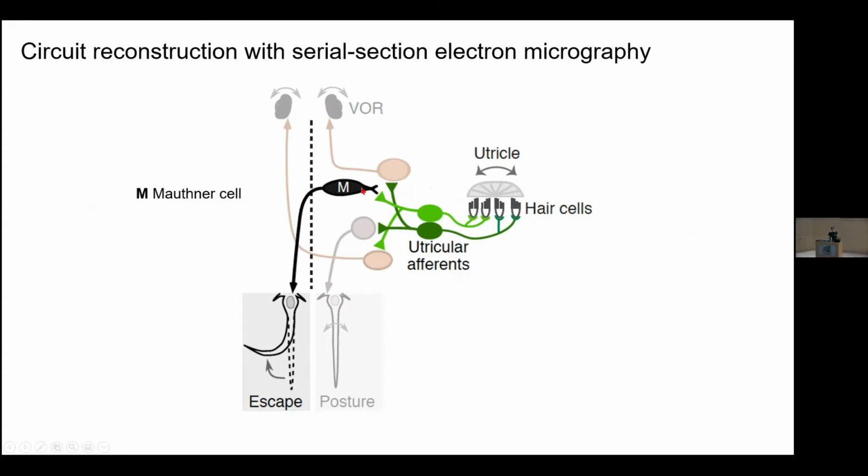And the Mauthner cells are interesting because these are kind of command neurons in the brainstem. If you drive an action potential in a Mauthner cell, it will drive an escape behavior response in the fish under all circumstances. This will always work. They have very powerful connections with motor neurons on the opposite side of the body, so it causes a directional escape. So if you activate the right Mauthner, you escape to the left. If you activate the left Mauthner, you escape to the right.